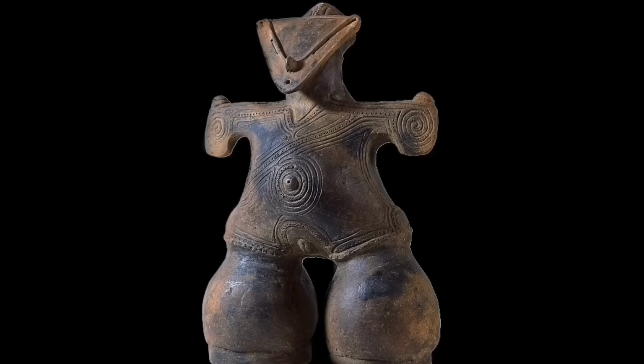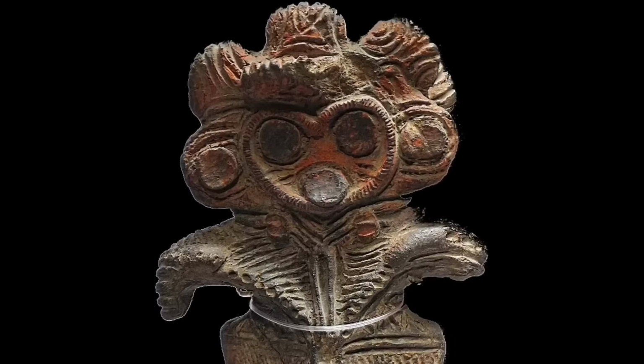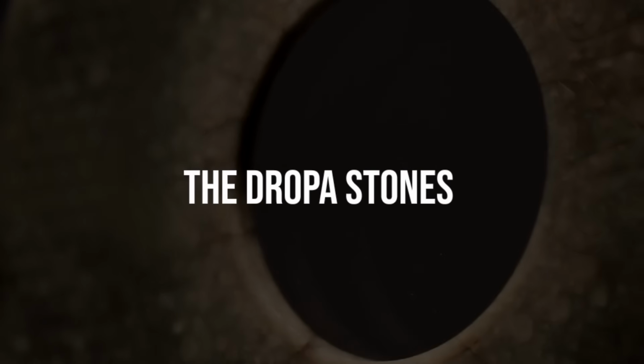While mainstream archaeologists argue they were merely spiritual or ritualistic symbols, the out-of-this-world appearance of the dog has sparked a theory that ancient civilizations might have had contact with beings from the stars. The Dropa Stones.